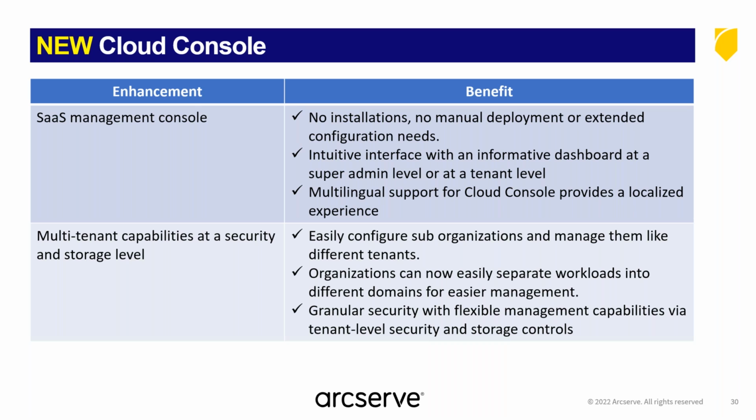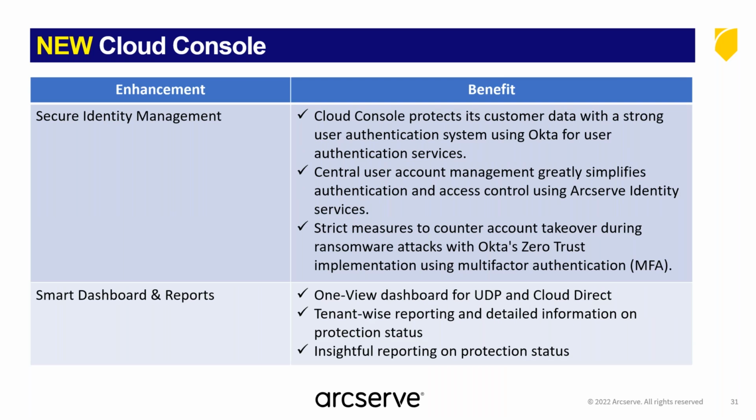From a multi-organizational perspective, maybe I have factories across the country or state or whatever it might be. Every place happens to have a little IT staff or something like that. So maybe I want those broken out and managed separately. You can do that, maybe different access rights, different things like that, okay?